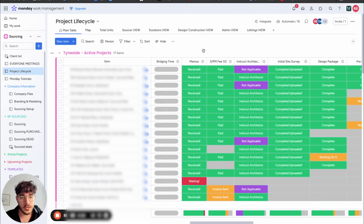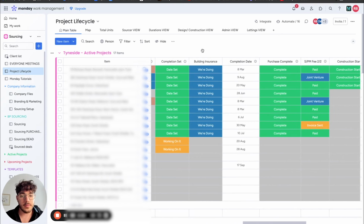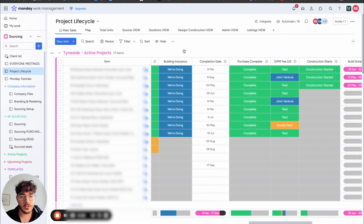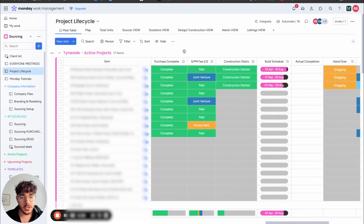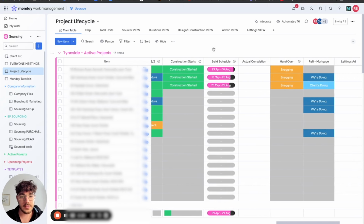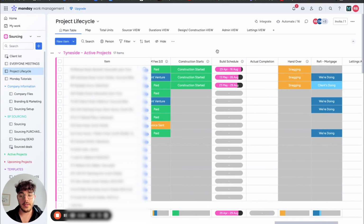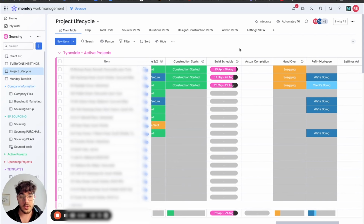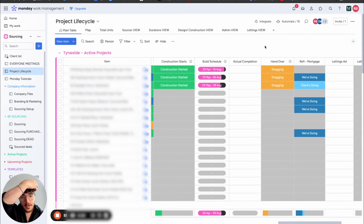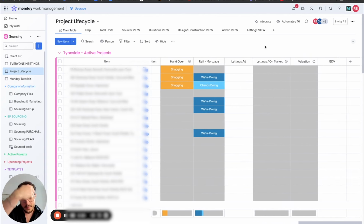So this is the full project lifecycle. You've then got instructing architects, surveys, design packages, pre-construction tender, build team, completion set for the purchase, completion, buildings insurance, completion date, purchase, sourcing, project management fee, the second half of it, which is due upon completion of the purchase, construction starting, the build schedule, actual completion. Some of these are blank because we need to go back through and update them with the new system, and also some of them just aren't into construction yet. So you see it starts to tether off towards the end because these aren't finished projects. And then you've got the handover, the refi mortgage, the lettings and the lettings ad, valuation and GDV on the back end of these projects.